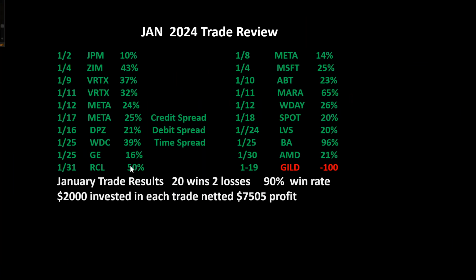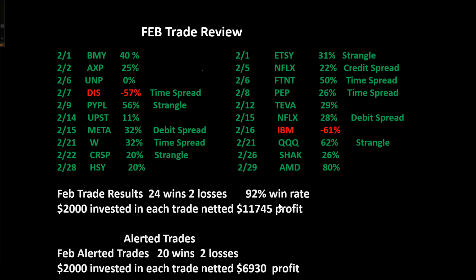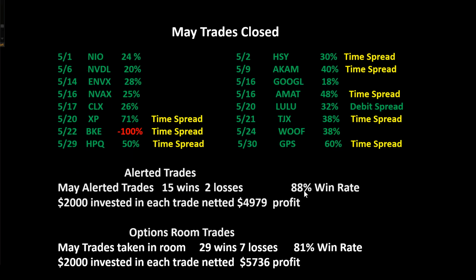But to just show you what the percentages were, 20 and 2, 90% win rate. Here's the percentage wins. We have losses, sometimes 100, sometimes 80, sometimes 25. Just depends. Sometimes you get a news event that drives your options down and you can't get out for anything. But here's February right here, 92% win rate. Big month, 11,745. May, 88% win rate.